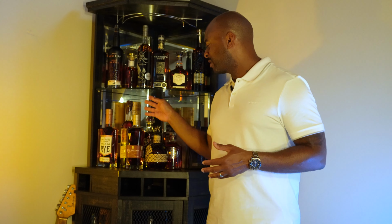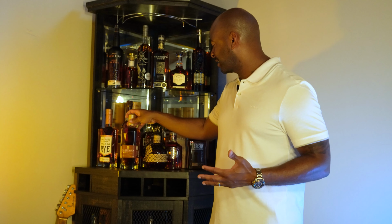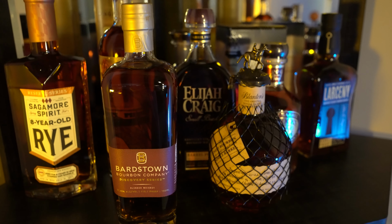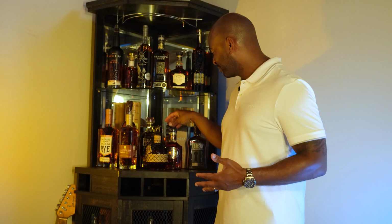Up top here, we got some of the other special stuff. We've got actually more backup bottles, more of the Bardstown Discovery, more Blantons, more Elijah Craig. This is a cherished possession. This is my own single barrel. This is from Rare Character. Really glad to have this.